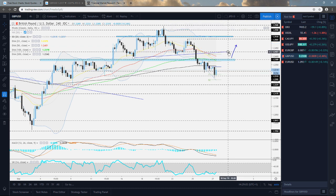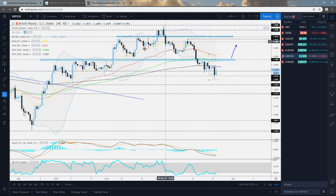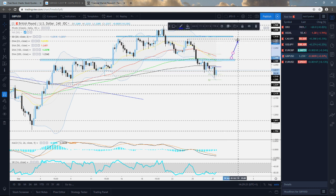So we'll get rid of this neckline, because the pair has already completed the head and shoulders pattern. It managed to hit a target, but if it now travels back above the 1.2380, then there could be a good chance for GBPUSD to drift north next week.